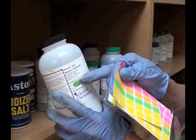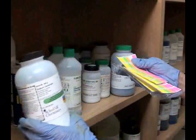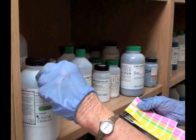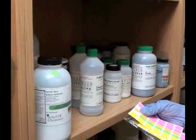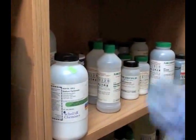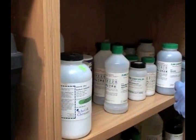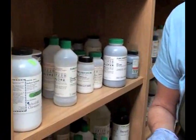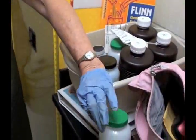They have the green stripe. That means that it is general storage. But you could still put this on there so that when you reshelve these items after you've used them, you'll know right where to put them. And you might have yellow for the oxidizers. That's the color that seems to be pretty standard. So we'll put that on there.